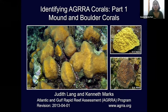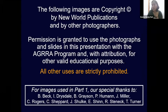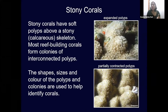And as I mentioned previously, today we'll be looking at mound and boulder corals. So again, these are AGRRA presentations. They're not mine. We're just using them as a resource. And today we will be talking only about stony corals. And I will invite you to raise your hand if everybody is familiar with a coral and the anatomy of a coral. Feel free to say no, so that we go a little bit more into detail with that.